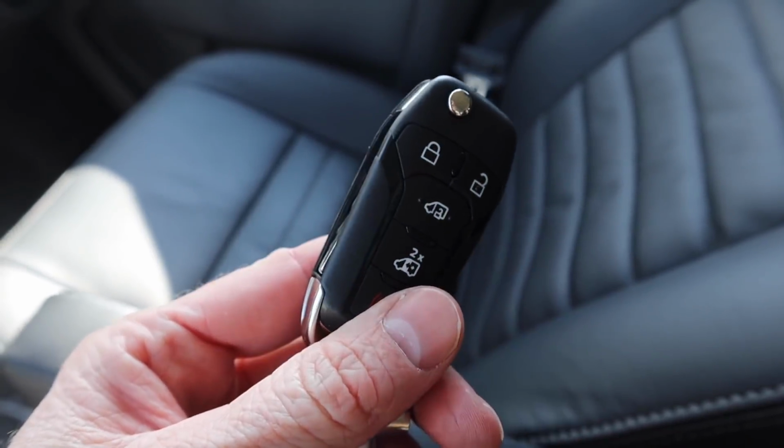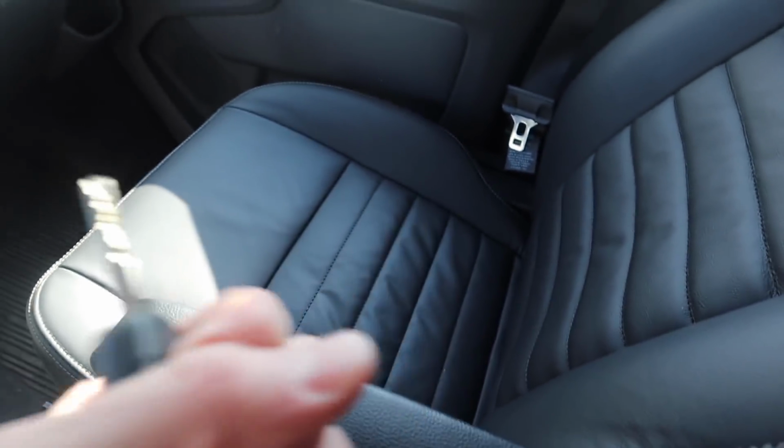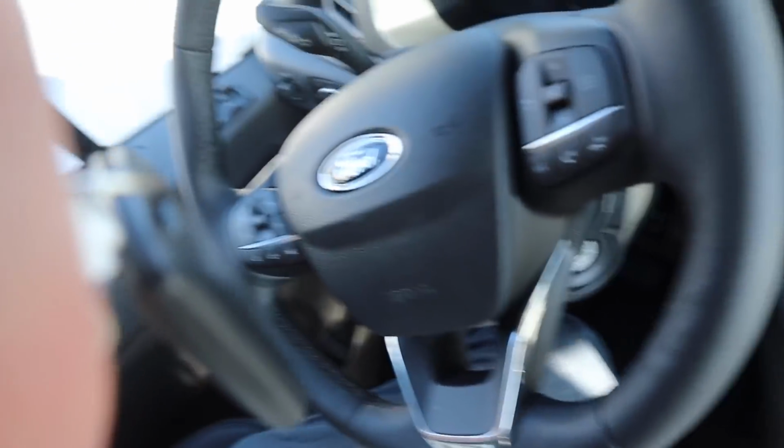For a key, it does use an actual key. Our last two vehicles did not, but some people get nervous about a push button start. I've had somebody get about 5 hours away from their house one time with a push start, and then they realized they didn't actually have the key fob. So some people think this is good, some people think it's bad. I think it's personal preference.